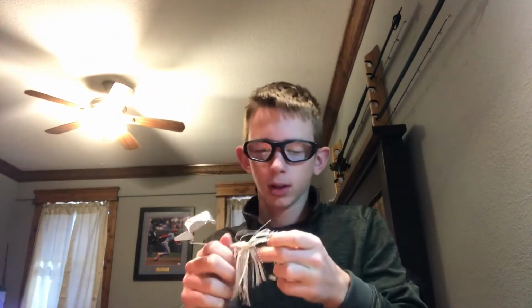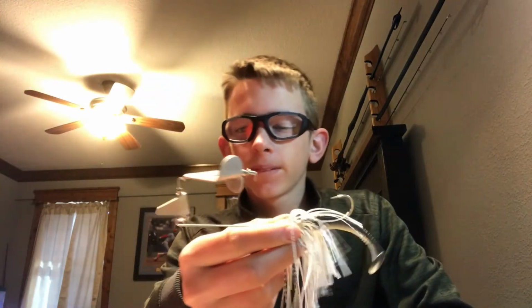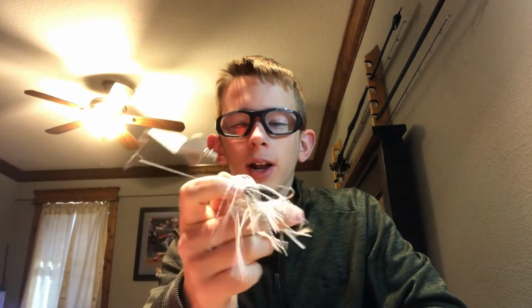So for number 10, I gotta go with a buzzbait. This buzzbait, late in the year, in the fall, I have had pretty good luck with this. I've had good luck in ponds last year and this year, and this is one of my favorite things to throw. This is number 10.